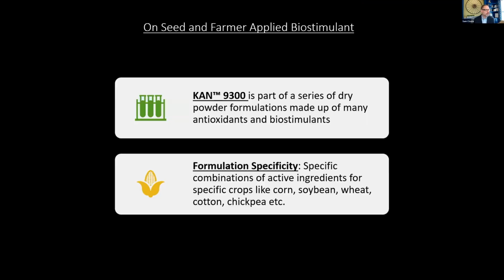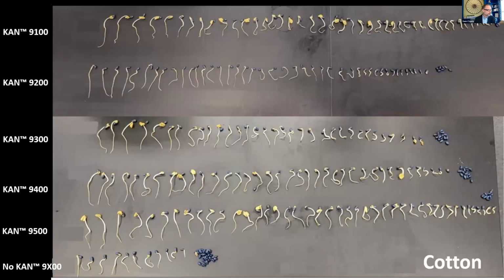So about CAN 9300, coming back to where technology is applied, CAN 93 offers growers the opportunity to apply technology on farm. And here is a number of experiments with different CAN technologies.